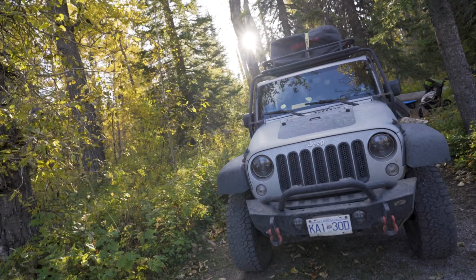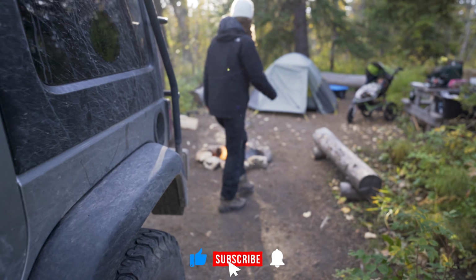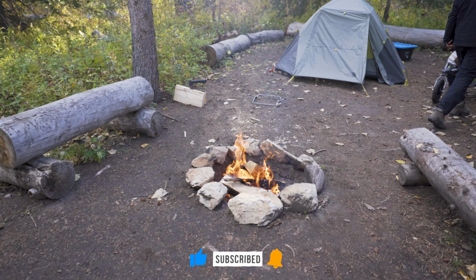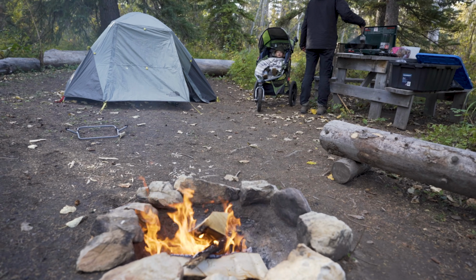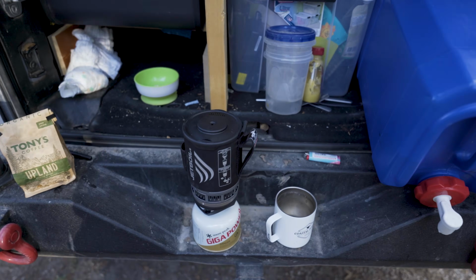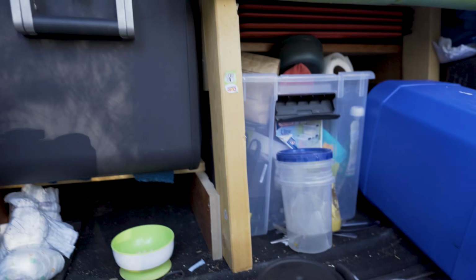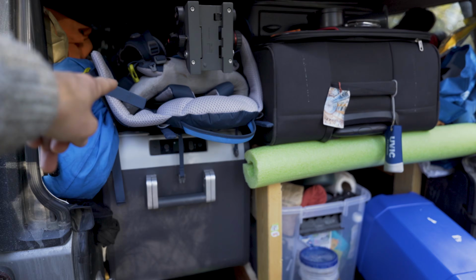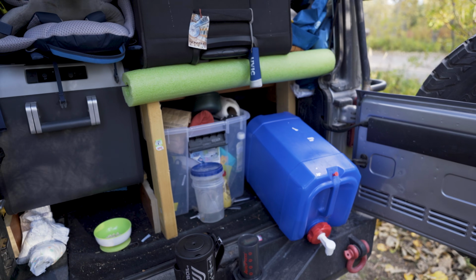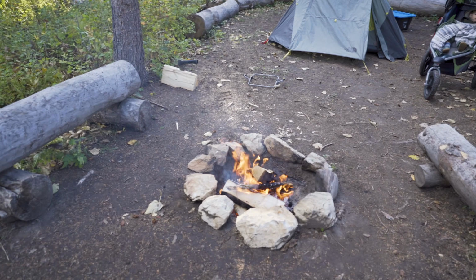Hi everyone, welcome to our campsite. Let's go take a look. I'm here making some coffee. Coffee's on the boil. We got our fridge right here. Baby carriage, her clothes, more photo gear and storage. Let's go see what's happening over in the kitchen.